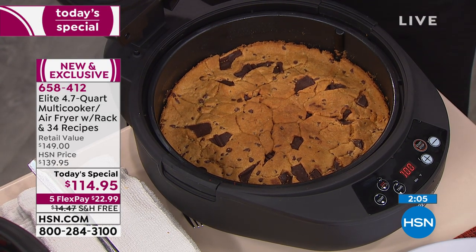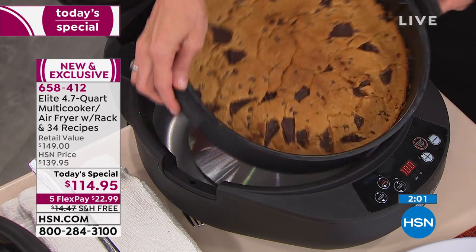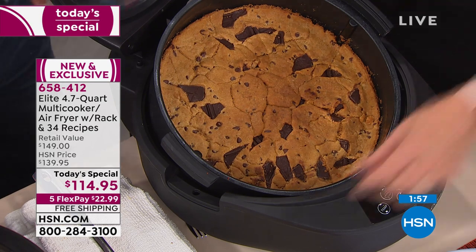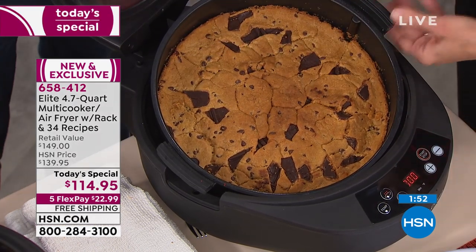Now, I don't know if you've noticed from Facebook, but I have a little grandbaby now. He's going to be 1 year in 2 months, and I bet you he'd love to have this. Just don't give him that whole cookie, otherwise he'll be bouncing off the walls. His mom, my daughter, would be like, no.